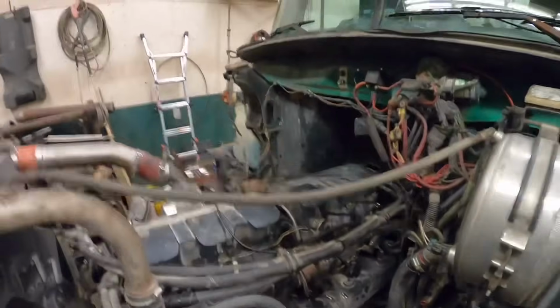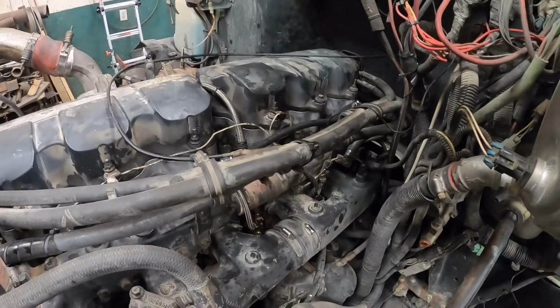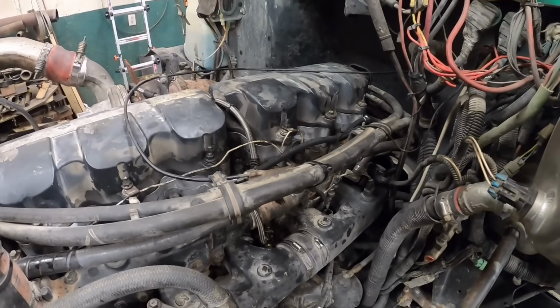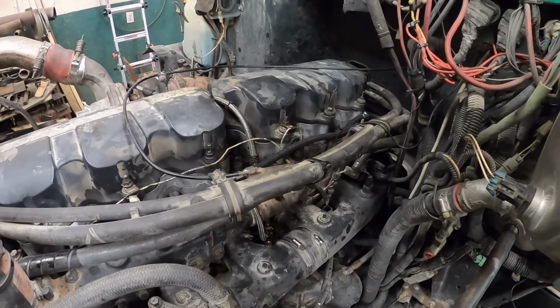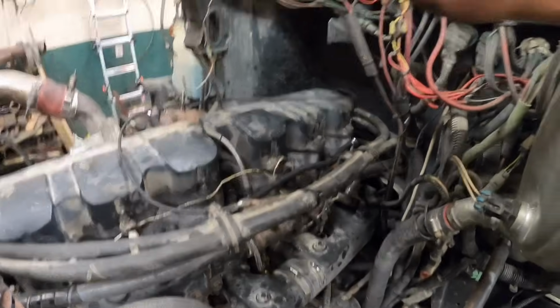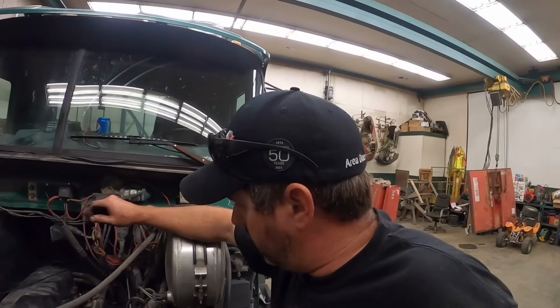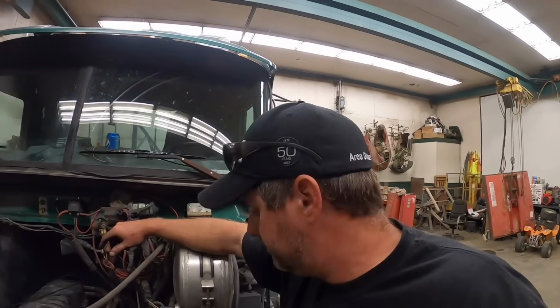All right, guys, moment of truth. I've checked all the fluids, got all the wires resecured, make sure everything's hooked up, checked all the fittings, make sure they're tight. I think it's time to crank her and find out what happens. I'll set you guys up here so you can watch. If you see something gushing oil or doing something that shouldn't, holler real loud. Here we go.